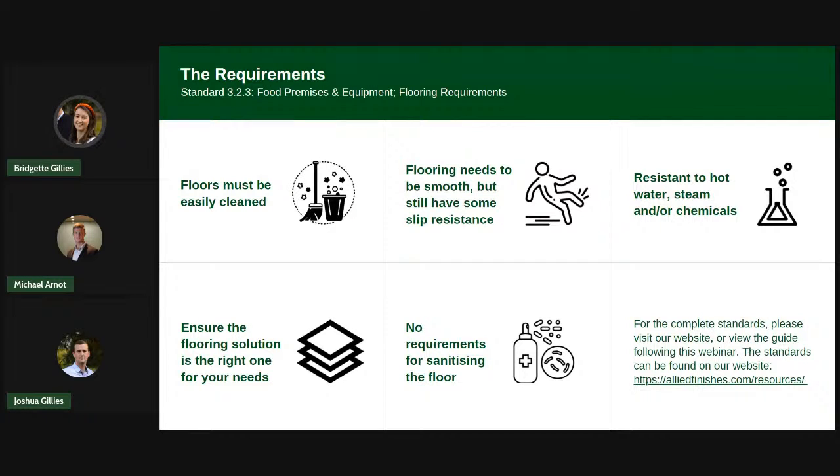And then this is an interesting point, point 4: ensure that the flooring solution is the right one for your needs. It's fairly obvious, but it's set out clearly in the requirements, because there are so many different areas within one facility. For example, production versus a warehouse. Production needs a much more durable floor than a warehouse. So it's important to get that right, and we expand on that further later on.